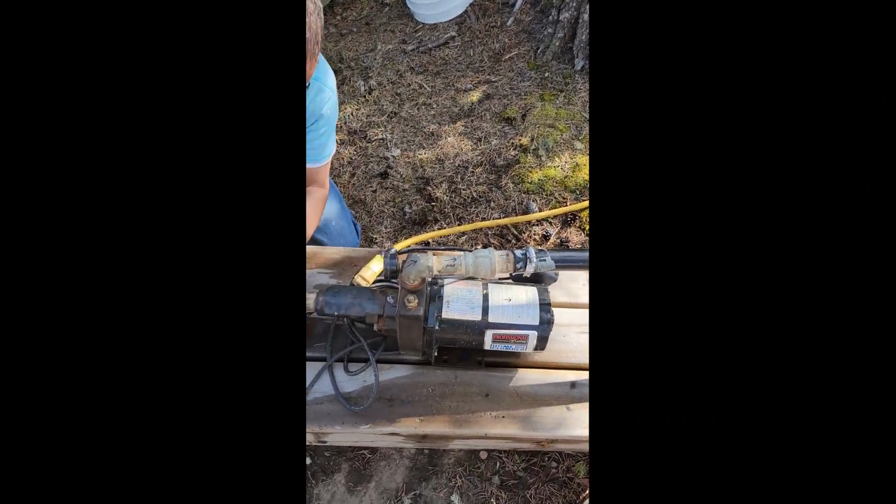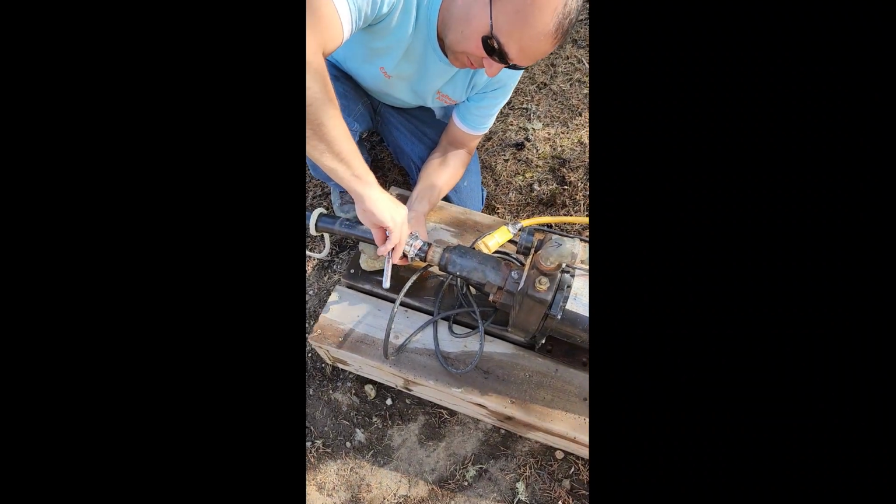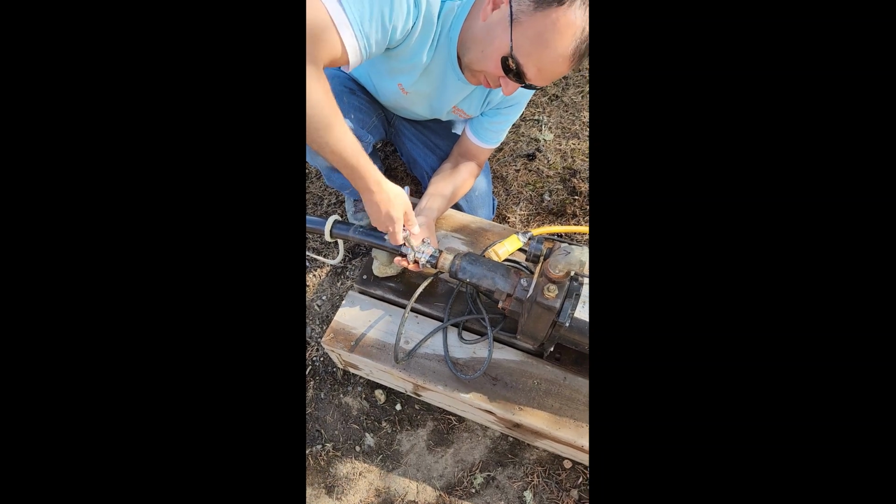Okay, we're just tightening up. Another hose clamp. Another hose clamp. They're always breaking and they're cheap.